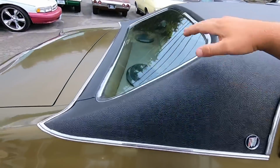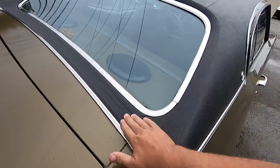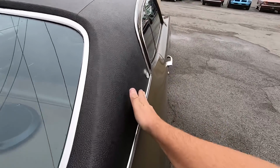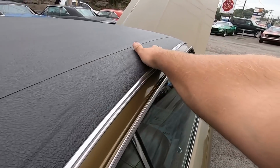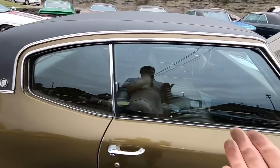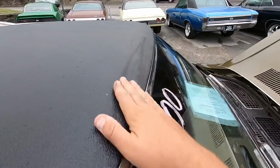All right, same thing on this side. We're gonna check, kind of push, just feel for a bump. If you feel any bumps, you know what it is. I don't really see anything. This is nice and tight, and the top looks good on here. It really does. Get my hand kind of dirty, but hey, why not?